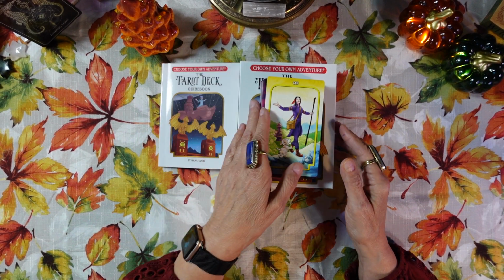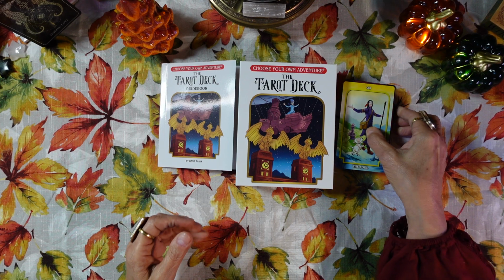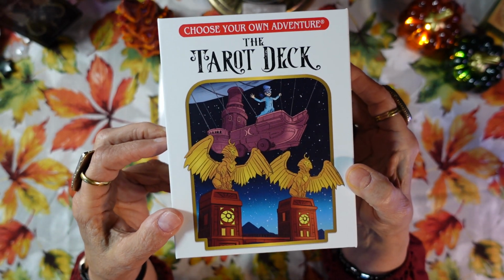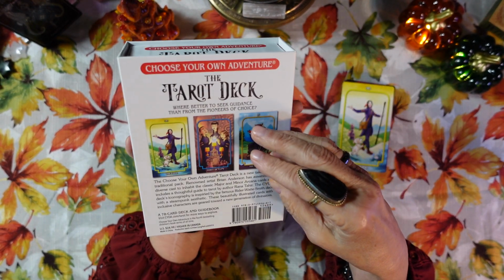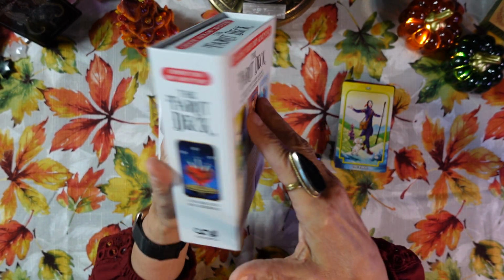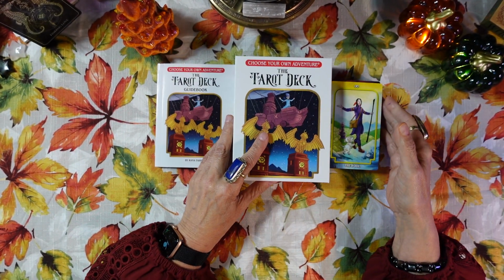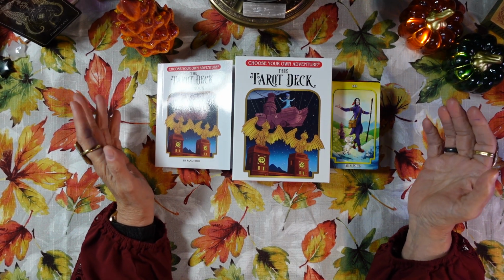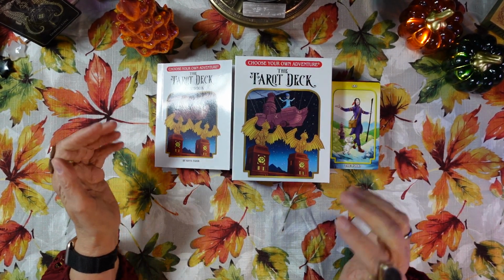All right, friends, that was my review of the Choose Your Own Adventure Tarot deck, a 2024 deck with a guidebook by Rana Tahir and artwork by Brian Anderson, based on the very popular children's book series, the Choose Your Own Adventure series.